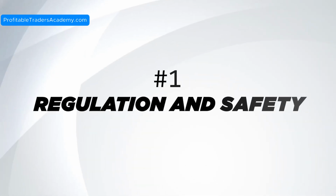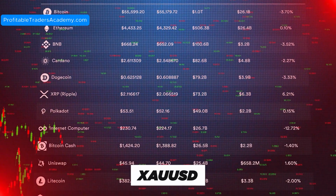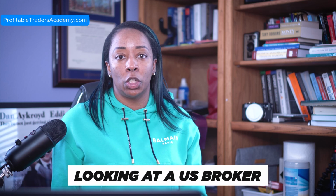So the first thing you want to focus on, obviously, is regulation and safety. So when it comes to us trading things like US30, gold, specifically XAUUSD, and other assets, a lot of times, especially here in the US, we have to look for other resources in order to trade these things. So the importance of regulation is going to be important. So of course, if you're looking at a US broker, you're going to go to something like the SEC website or FINRA BrokerCheck. And basically that is just going to be the way for you to check out those brokers.